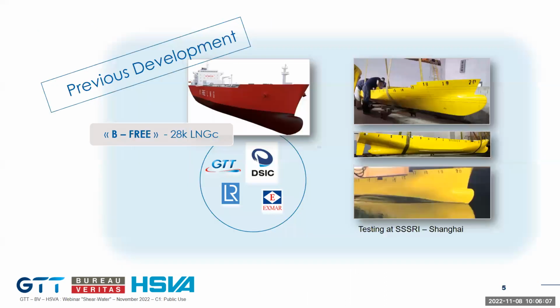Yeah, Julien, thank you very much for this little introduction to the topic. Here we are looking a short time back. This is our previous slightly bigger project from 2018-19 called Be Free for Ballast Free. This is a single screw 28,000 cubic meter LNG feeder vessel. This project was put on hold because the market was low. However, we obtained very promising results, and GTT decided to push further with a new design, having an LNG capacity close to the current LNG bunker vessels.